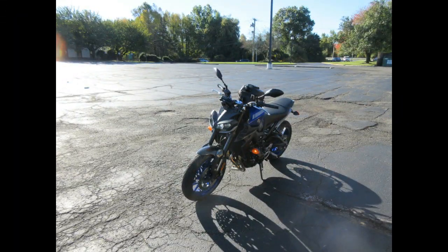I'm not sure you can see it on the video, but an awful lot of these roads have new paving. I know when paving is relatively new, it's a lot slipperier than it is when it gets a little wear and tear on it. So I'm being a little extra cautious today on these new roads.